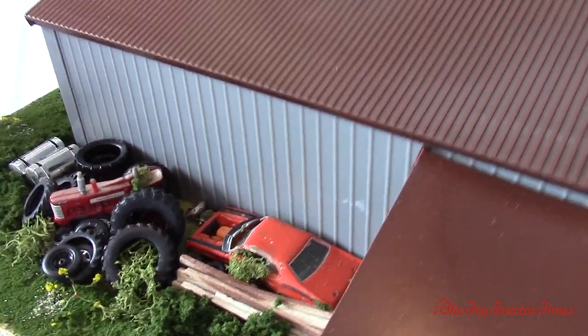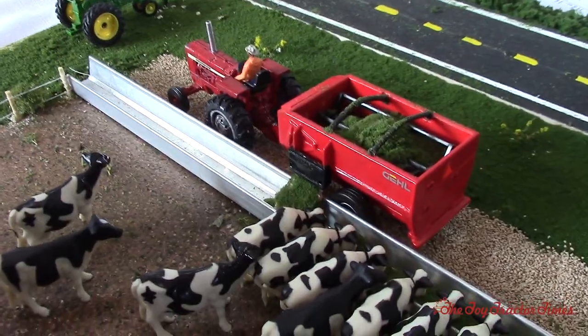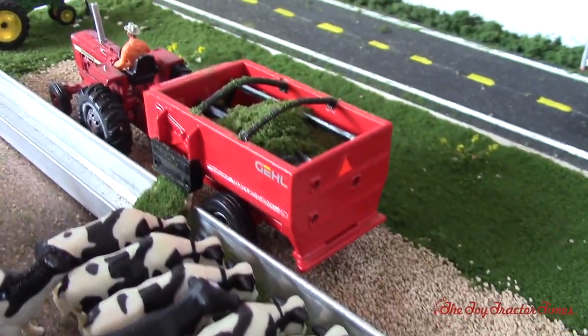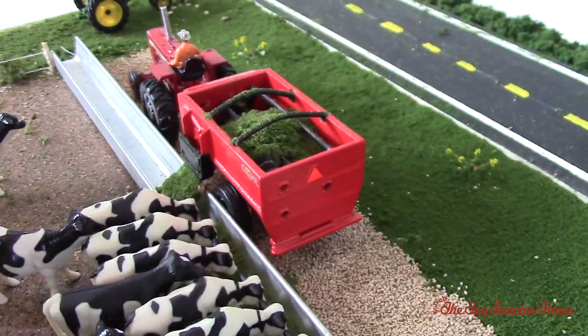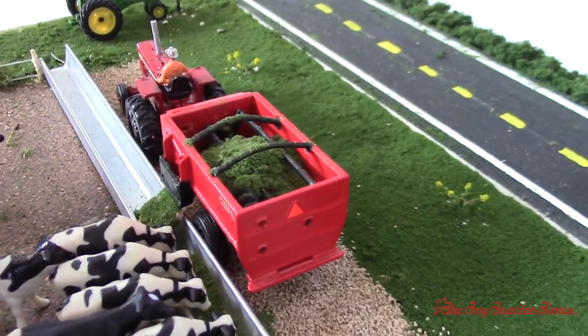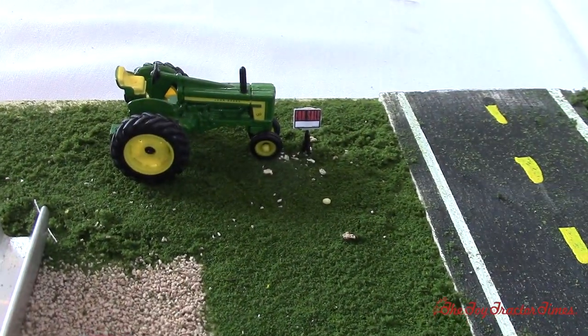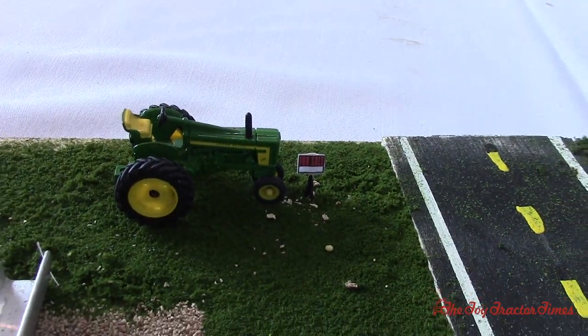Very nice. And I see in the feedlot you've actually got the feed coming out of the mixer, and it's a Gale. That's pretty neat. Yeah, I picked that up at the National Farm Machinery Show. Okay. And then it looks like we've got a two-cylinder over here for sale. Yep, a 630 John Deere selling out in the yard.